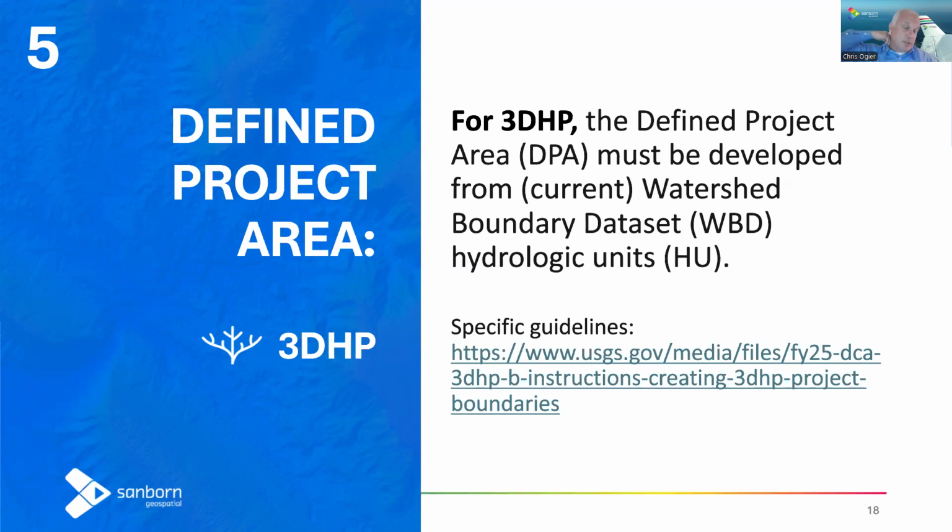For the defined project, remember 3DHP is the hydrologic modeling, and it must be developed from water boundary data sets or HUC units, hydrologic units. There are specific guidelines for that. These HUCs are 8s, 10s, and 12s, and they're really a matter of scale.